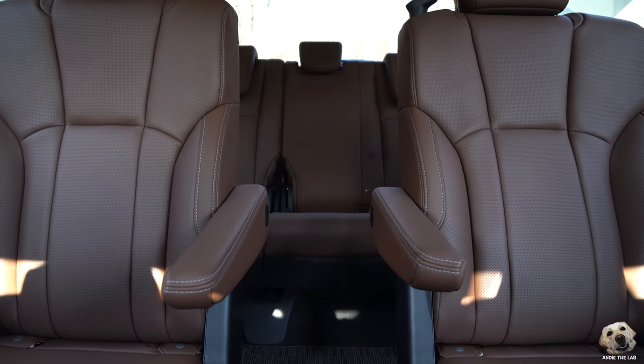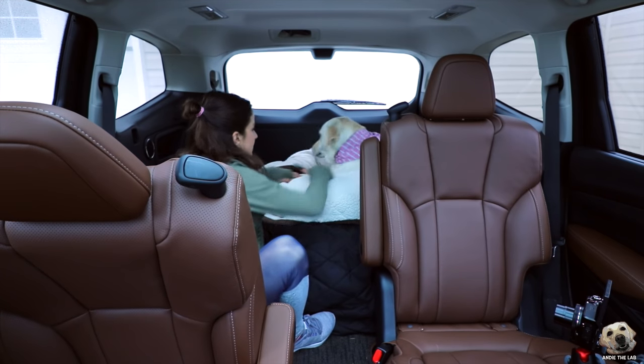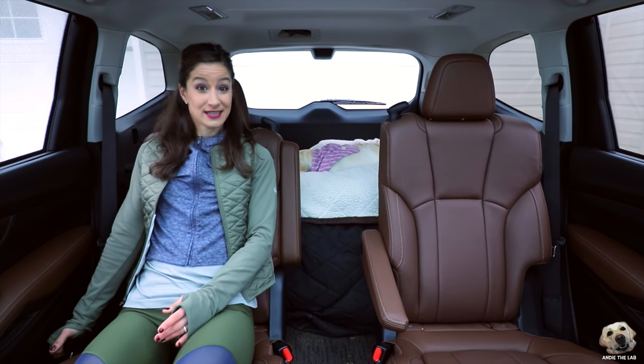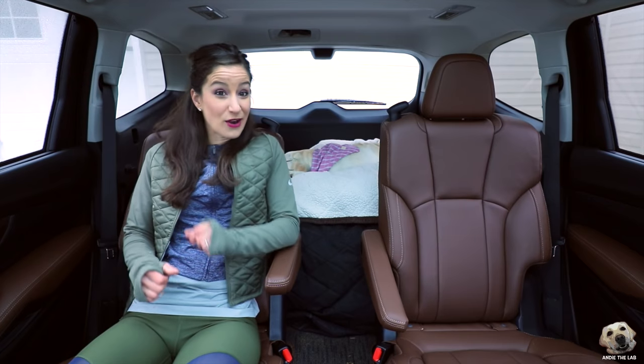It only gets better. Second row, look how beautiful it is back here. What do you see? Captain's chairs, my favorite. Now it does come with a bench if you need that extra seat. They slide so far forward. Look at this range, holy smokes. Oh my goodness, so much space. Semi slouch, super sloucher, very comfortable. And did you see the armrests?